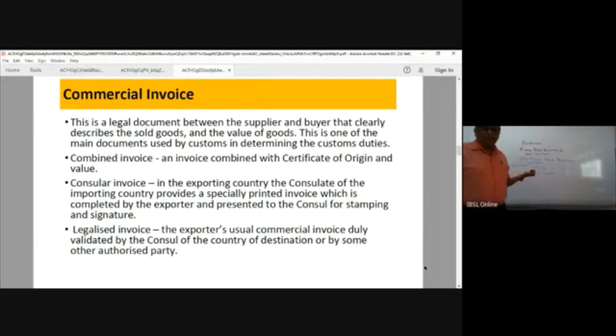Combined invoice. An invoice combined with certificate of origin and value, we call it a combined invoice. There are various types of invoices. Consular invoice: in the exporting country, the consulate of the importing country provides a specially printed invoice.